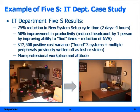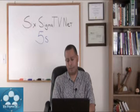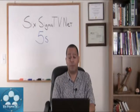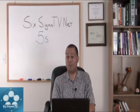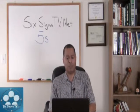On the left, there's our before. Look at the mess after we've done our red tag, identified things that we need to get rid of. And look at the right, how nice and clean and efficient that looks, and that is for that operator of that IT department. They had a 75% reduction in the new system setup time. They went from 2 days to 4 hours, obviously because they could find things and everything was in its place.